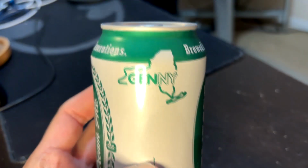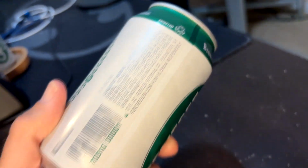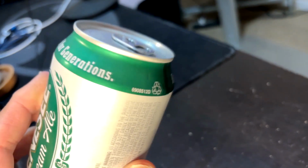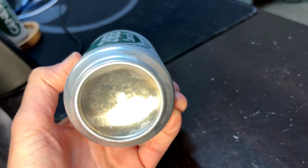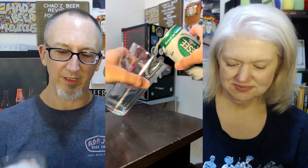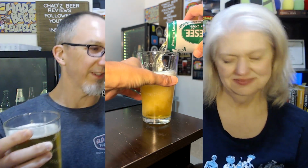So like a year ago, we went to my home state of New York. Well, now my home state of New York came to us from Genesee Brewing, Genesee Cream Ale, 5.1 ABV. All we know is that it's brewed for generations since 1878. I think this was canned in like March or April. Anyway, I poured it into the Chad's Beer Reviews glass I've had since like 2009.